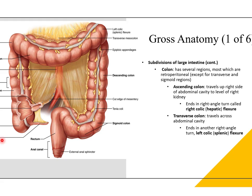So the colon now has three segments: the ascending colon, the transverse colon, the descending colon, and the sigmoid colon. That's four parts, all right? The ascending colon is on the right side of the abdominal cavity. It goes up and makes a 90-degree turn, that right angle turn, which you call your hepatic flexure. It's the hepatic flexure because it's right by the liver.